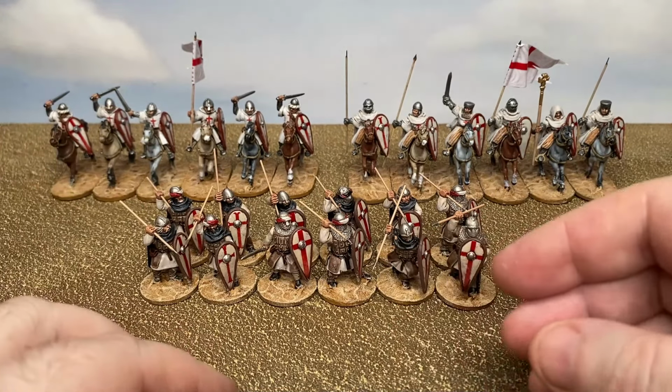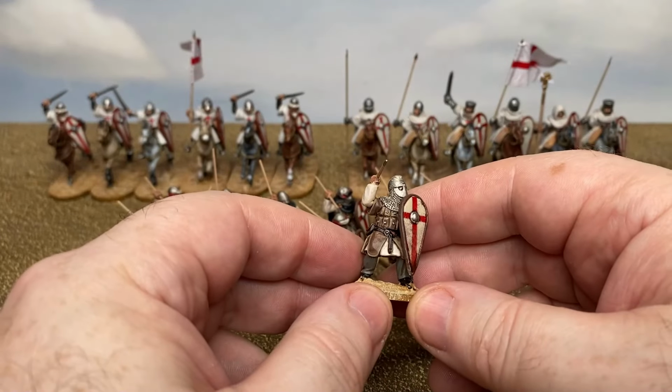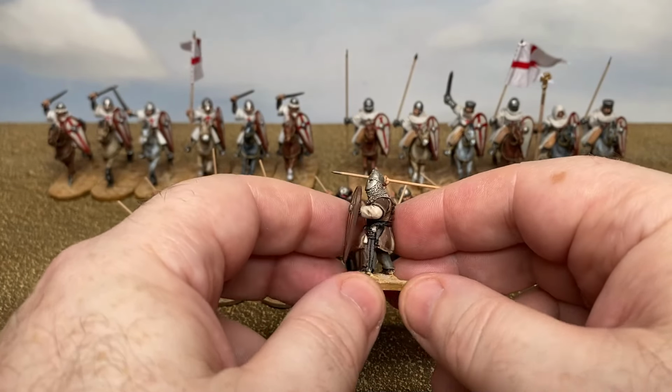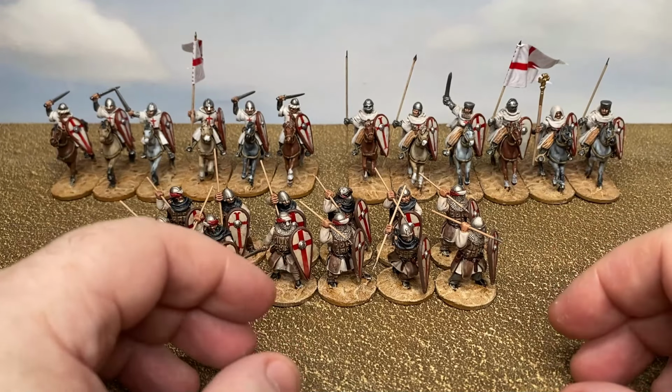Later on in the period, as they were starting to become bigger and more popular, the ranks were filling out more, and they decided that they needed some form of identification with their sergeant.